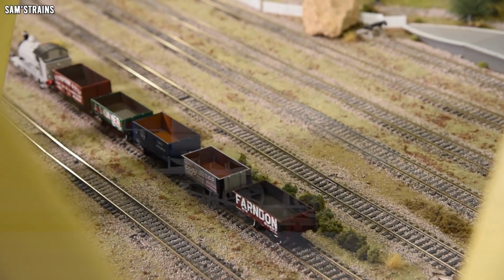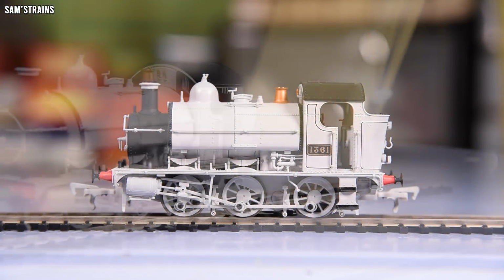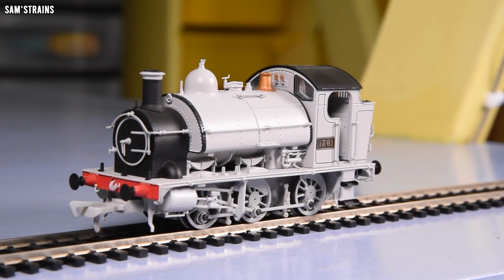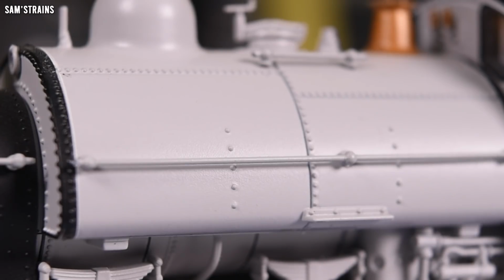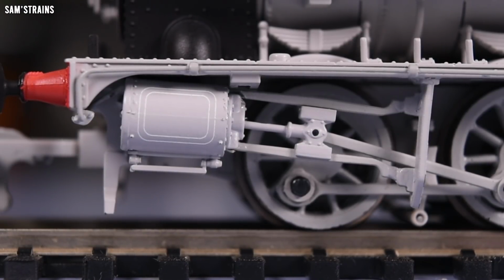Not something that locomotives, I don't think, ever would have carried out in the open, in the world, but nevertheless I think they look fantastic in this livery, and there are plenty of different locos from different companies that carried it. But this particular one is my favourite because it's quite a light shade of grey, which I think looks fantastically unusual.